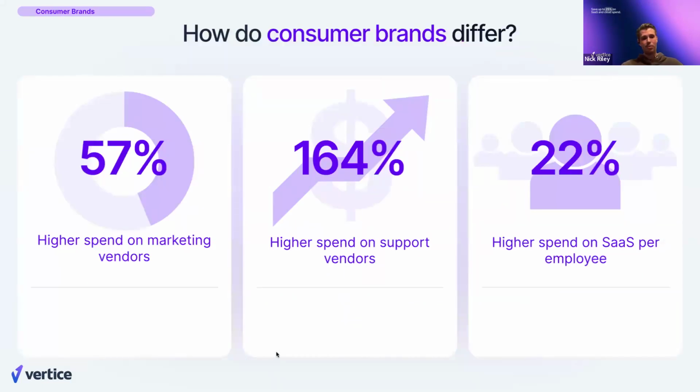But consumer brands. Interestingly, from our data, and we do have quite a few consumer brands, maybe unsurprisingly, marketing is something that you spend a lot more on. It's obviously very important to get brands out in front of potential customers, probably more so than B2B customers. We also see a much higher spend on support. This is actually quite interesting. I didn't necessarily think this was going to be the case, but when it comes to looking at support vendors and how vendors can really look after your customers, there's a huge uptick in the money that consumer brands are spending.